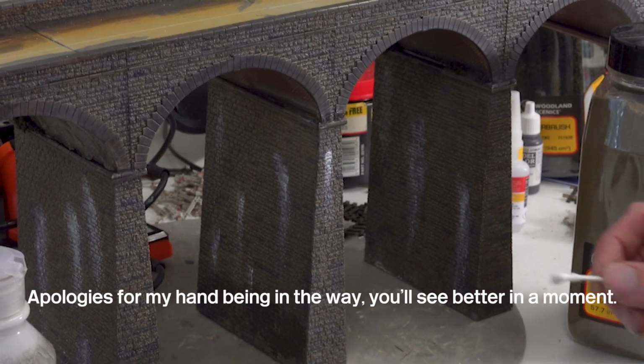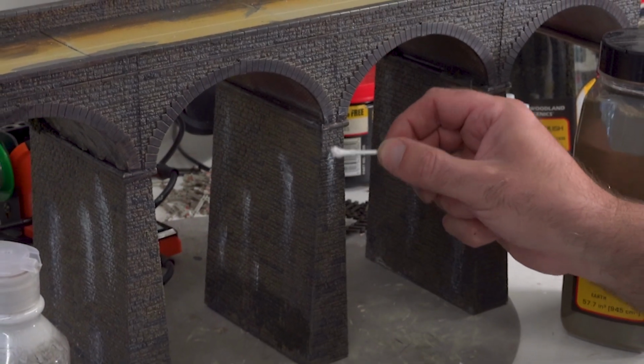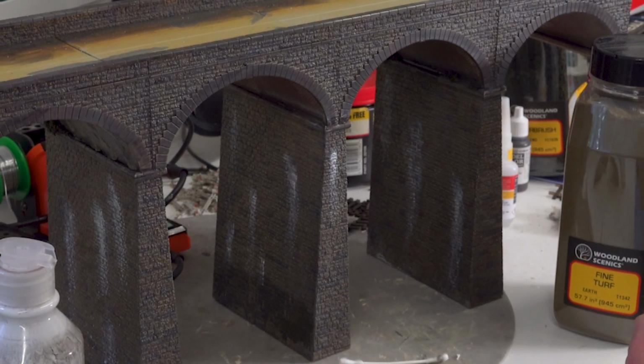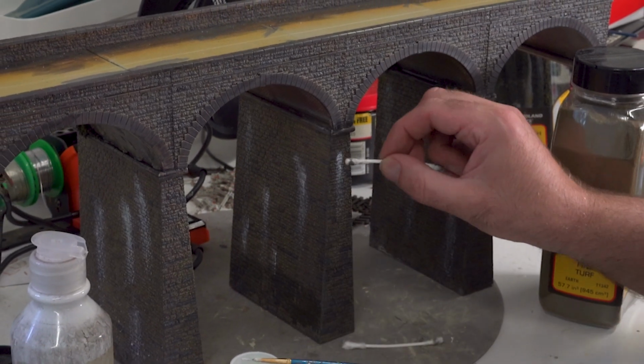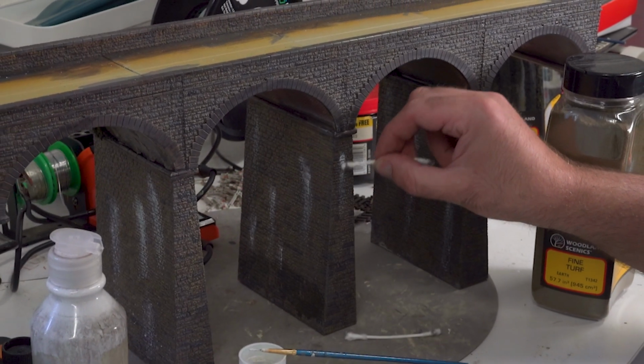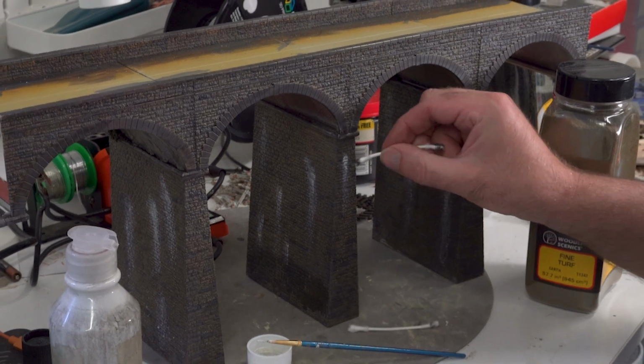And try and get as much of it off as possible. Actually, if you then want to turn that down a little bit, this is a cotton bud that's previously been used with black weathering powders. You can just go over it and lighten that down a little bit.